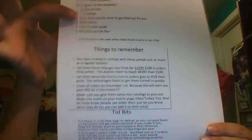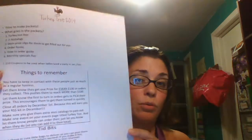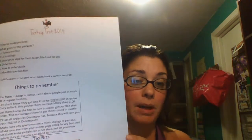I'm just looking at the notes here. Okay, so you identify your people. Then you're going to give them a packet. I got this from Melissa Feetsum. She did like a web thing, and I just cut and pasted things that I thought would help us. So I'm going to post that for you too. And you're going to give them a packet. This sheet right here tells you what goes in the packet, things for you to remember, and some little tidbits of information. So this piece of paper right here is going to help you immensely.